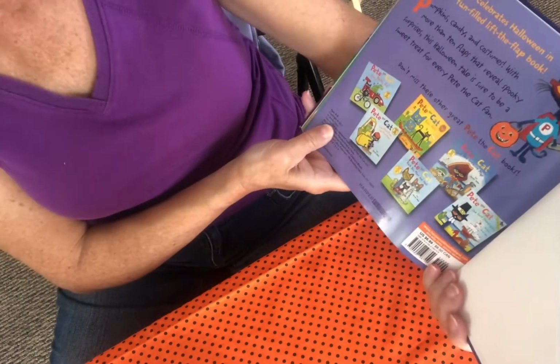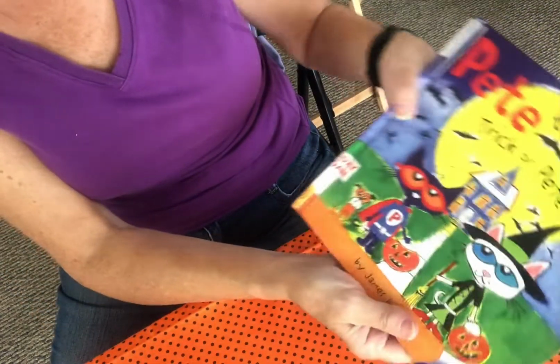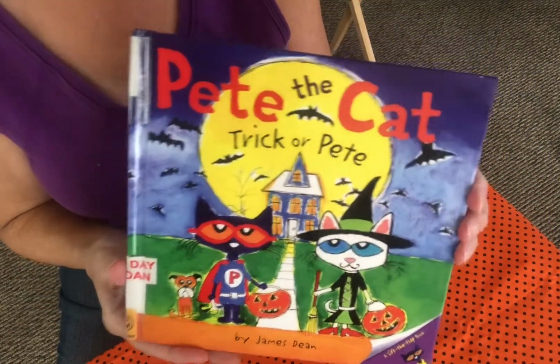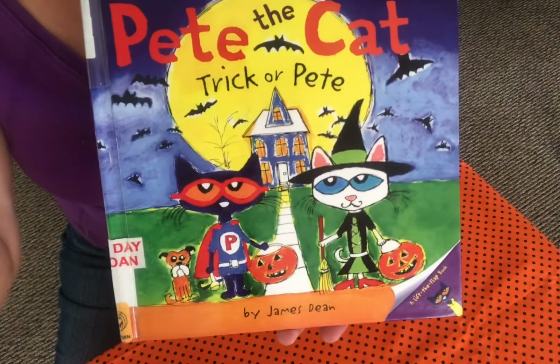And that is the end of Pete the Cat, Trick or Pete. And no, it was not too scary at all. It was just perfect.